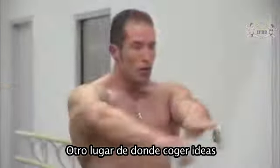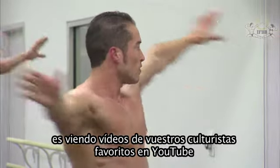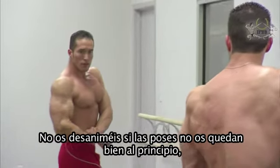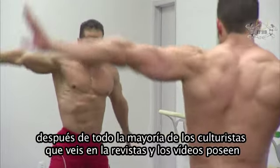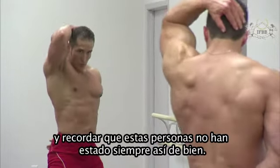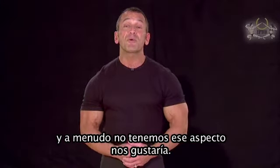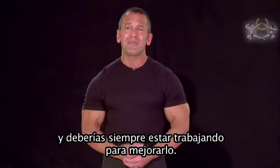Now, as you go through those magazines, cut out pictures of your favorite poses and then set them aside for evaluation. Another great place to get ideas is by watching videos of your favorite bodybuilders on YouTube and then trying these poses out in front of a mirror. Don't get discouraged if the poses don't look right at first. After all, most of these bodybuilders that you see in the magazines and videos possess muscular development that has taken them years to build. And remember that these guys were not always well built. We all start somewhere, and often that's a place where we don't quite look how we would like to. Your body is a work in progress, and you should always be working to make it better.